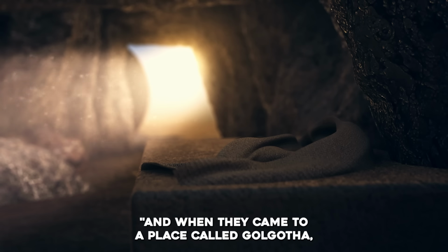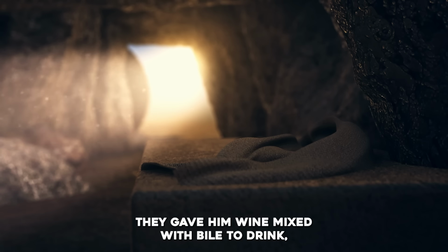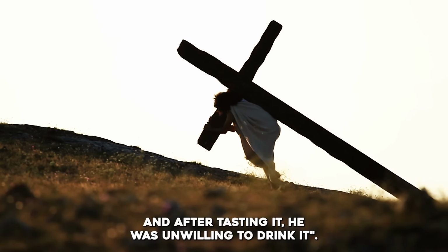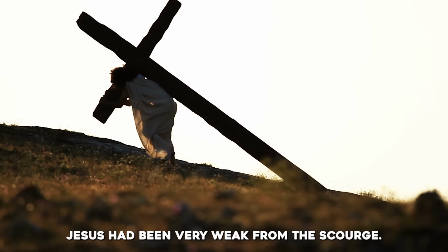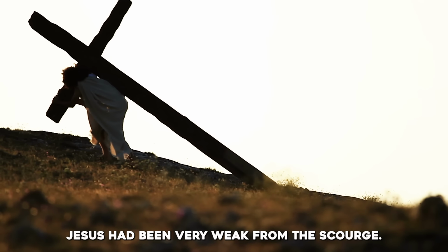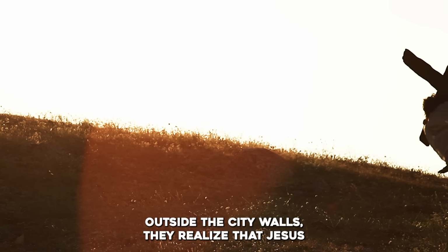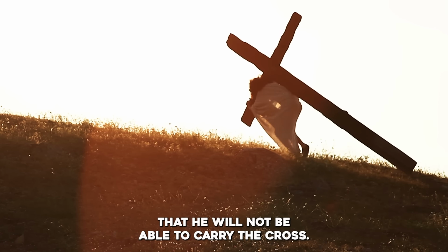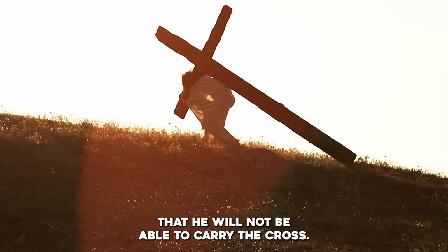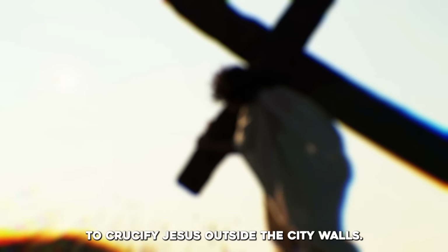"And when they came to a place called Golgotha, which means place of a skull, they gave him wine mixed with bile to drink, and after tasting it, he was unwilling to drink it." Jesus had been very weak from the scourge. When the soldiers leave Pilate's palace to crucify Jesus outside the city walls, they realize that Jesus is so weak from being flogged that he will not be able to carry the cross. This realization leads to the soldiers' decision to crucify Jesus outside the city walls.